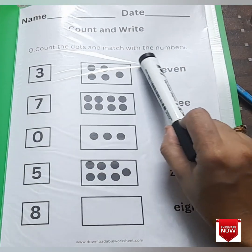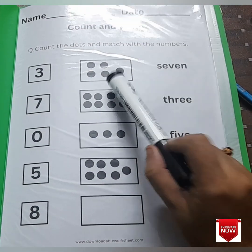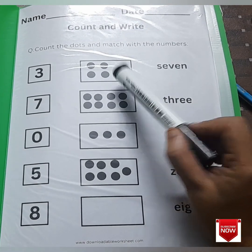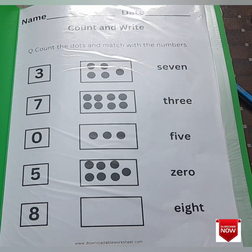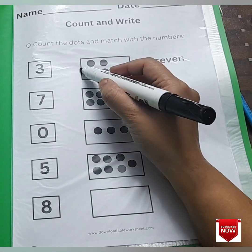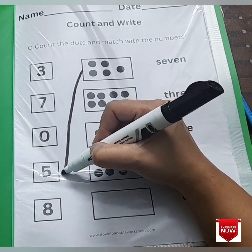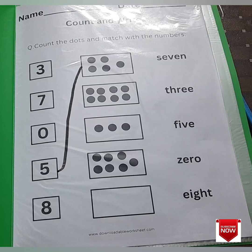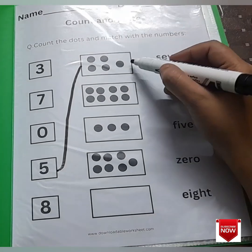Count the dots and match with the numbers. Okay, can you count the dots with me? 1, 2, 3, 4, 5. How many dots are there? 5. Can you match them with number 5? Okay. Can you find the spelling words for 5? Where is it? Very good. You found it.